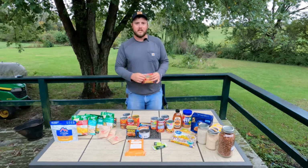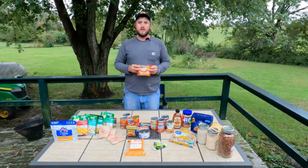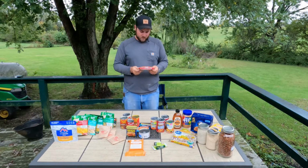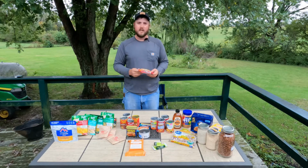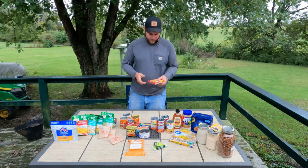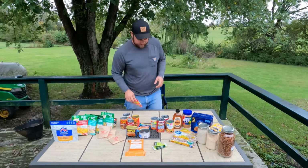Another one, lasts pretty much forever, is ramen noodles. Keep in mind, this is not healthy for you. I've heard that it takes a long time to actually digest the noodles, but in a pinch, it's pretty tasty.